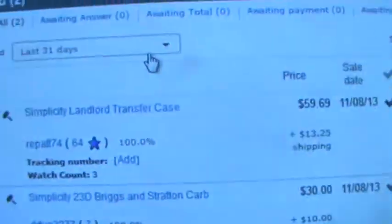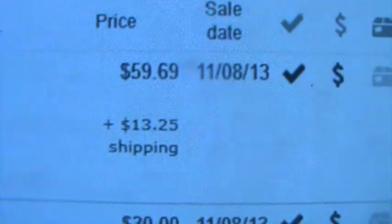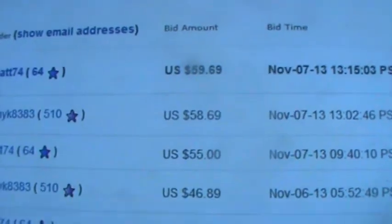And then got the transfer case, which is actually a differential. I worded it wrong, or differently I should say. And it came out to be $59.69. Two guys were going at it bidding wise. Let me click on it because I think I listed for 20 bucks. No, I listed for 15. 25, 46, 89, 55, and then 58, 69, and it came out to be 59.69.